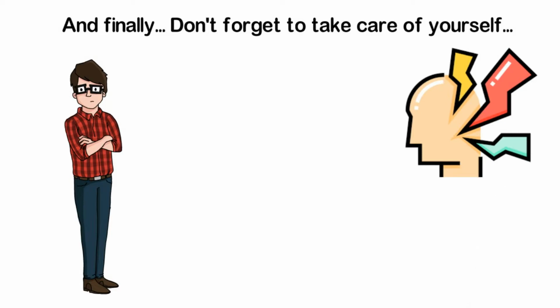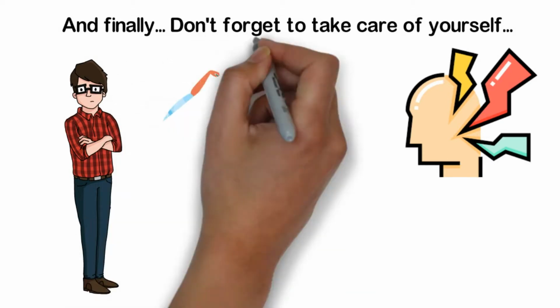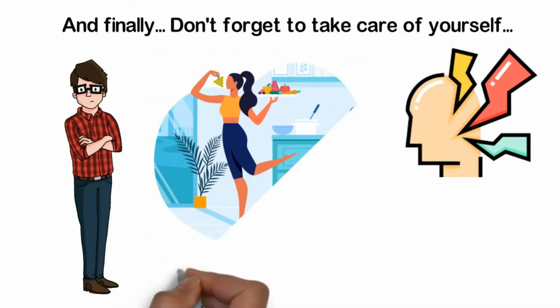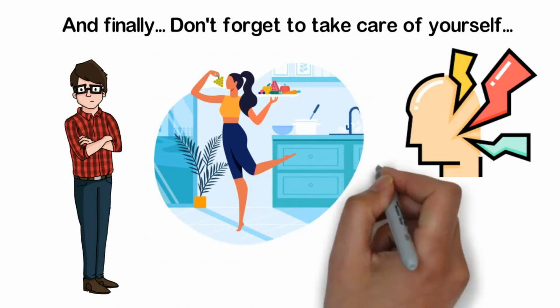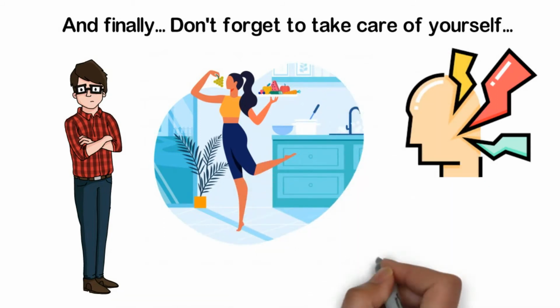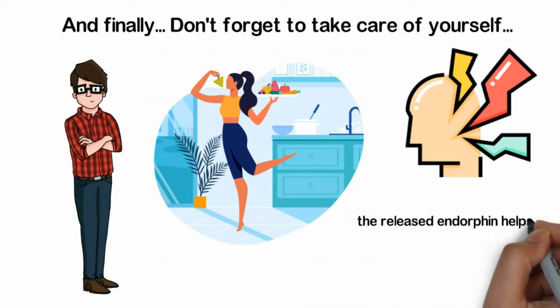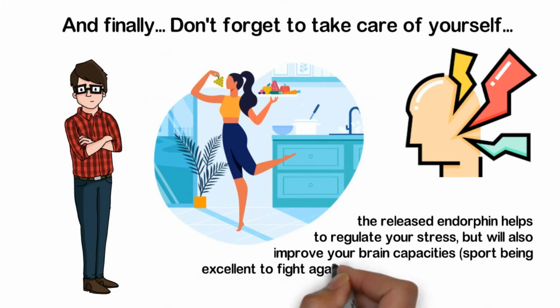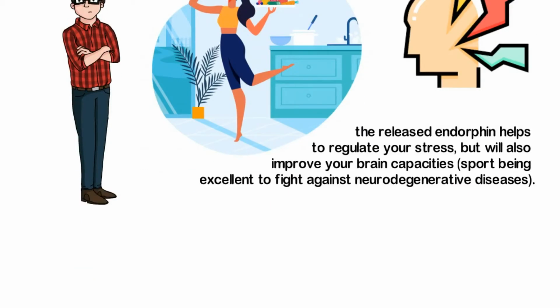This includes eating balanced meals. Tip: to consume omega-3, it is known to strengthen memory, and having a good lifestyle. Also, think about going out, getting some fresh air, away from your classes and lessons, a great way to ease the pressure. Finally, do not hesitate to practice a physical activity. Running, yoga, football, swimming pool. The released endorphin helps to regulate your stress, but will also improve your brain capacities. Sports being excellent to fight against neurodegenerative diseases.